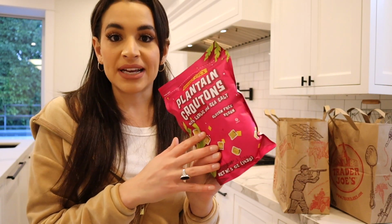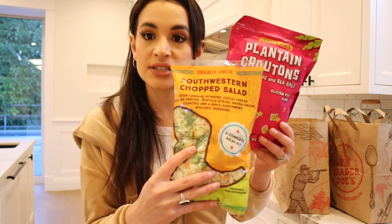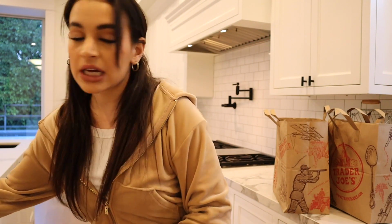I love fried plantains. There are fried plantain chips at Trader Joe's. I usually get them every time I go there, but I didn't get them this time because I know I eat them like in one sitting. So I wanted to get the croutons as like a little compromise to add into this little Southwest salad. I thought that this would be really good.